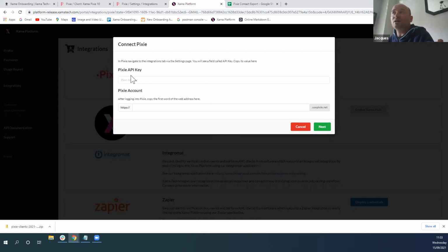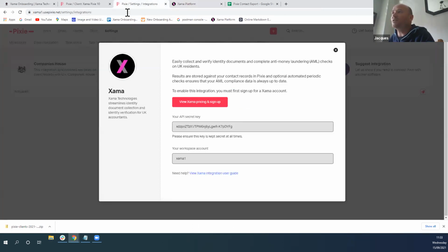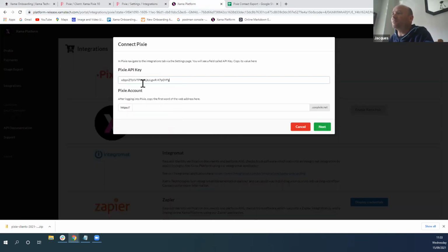Next step, you're going to ask for your Pixie API key and the account, and that was what we were seeing when we went to this integrations page within Pixie. And these you can just copy and paste across as part of the process.